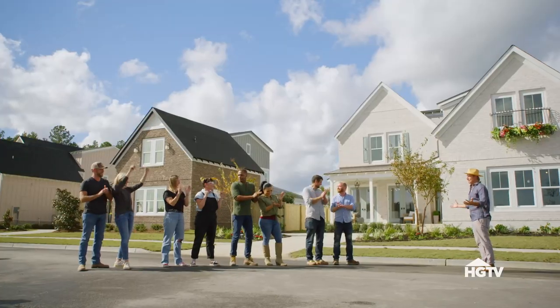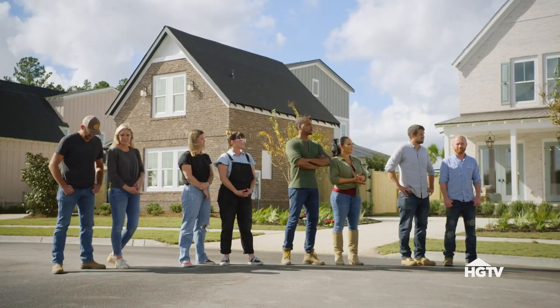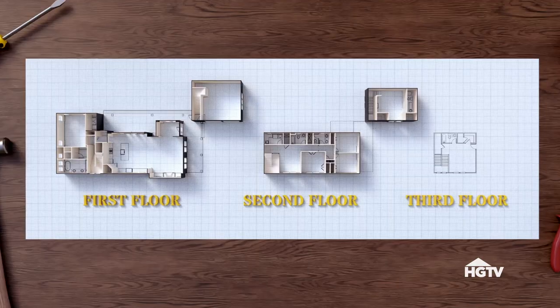Is it, teams, the grand finale, where a winner will be crowned Rock the Block champions and a new street sign will be hung. Oh my gosh, okay. In week 6, you'll all be moving on up to yet another new space.